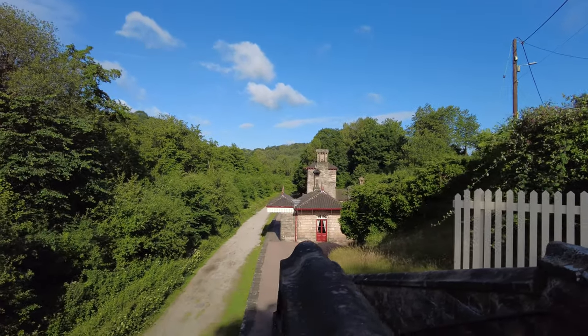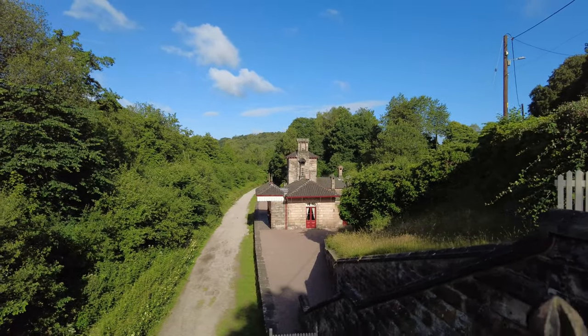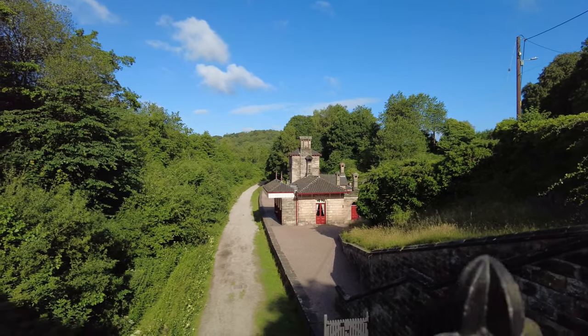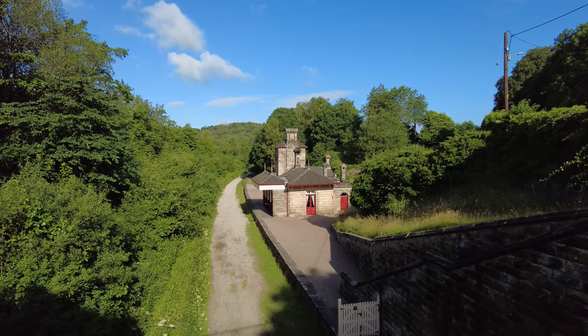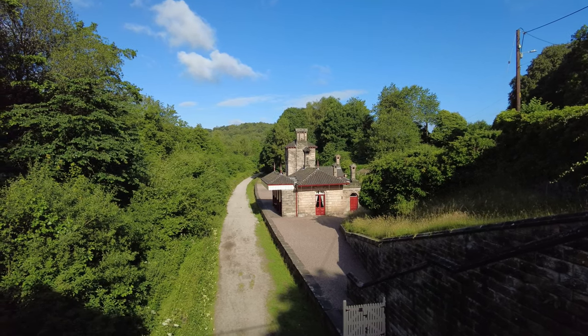And the train station was actually built in a different style to the station lodge, and it was built by a different designer. If you look, you can see that it's built in a more Italianate style. We'll just pop down and have a quick look.